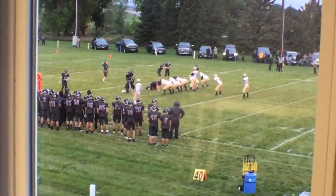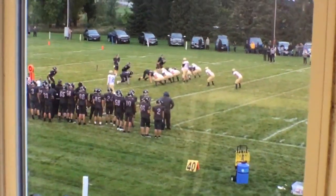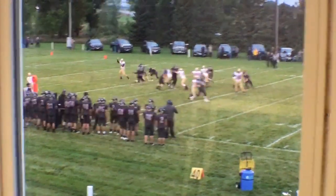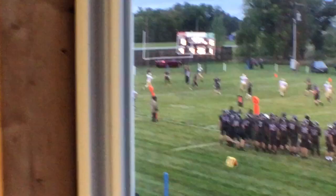See if they can get the job done here on fourth down and nine for the Knights. I formation once again, back to pass. Domeyer back to pass. He's got it caught for the touchdown. Oh my.